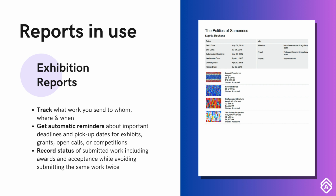Impress clients and stay organized with an exhibition report tied to the important show dates, location information, and pieces in a specific exhibition. You can send exhibition reports along with these pieces for a show, or print and keep it for your own record so everyone stays on the same page.